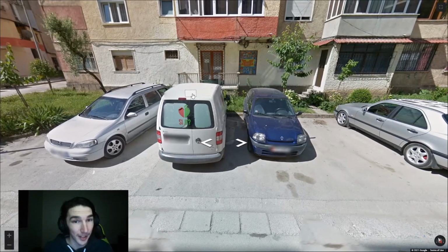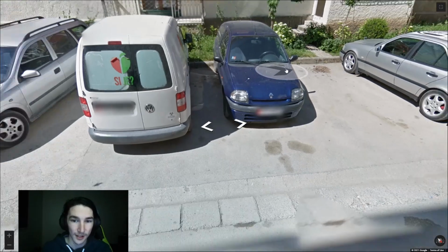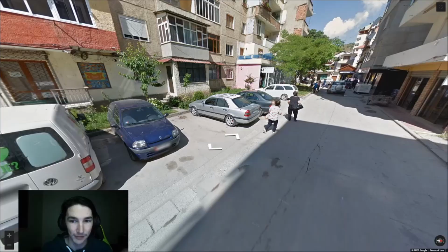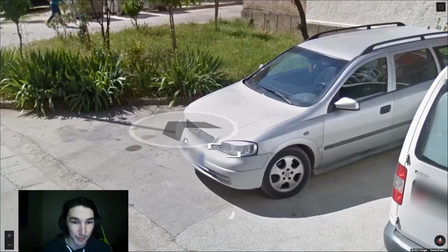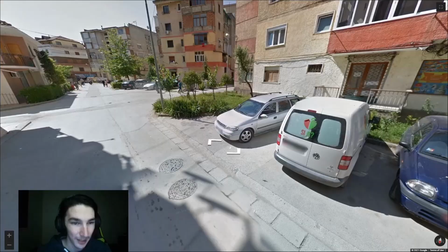Another unique plate to Albania is these white with the red on the left side. And these are only in Albania. They're in Kyrgyzstan also, but Kyrgyzstan and Albania look really different. And with the rift in the sky, and if you are lucky enough to see both of these types of plates in one round, it's a clear giveaway of Albania.